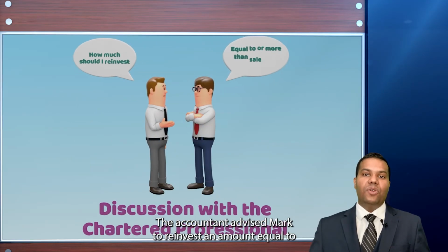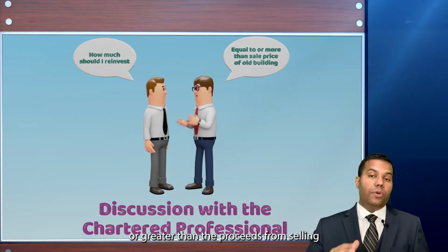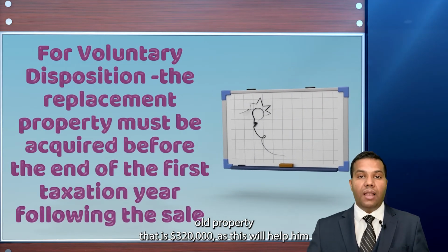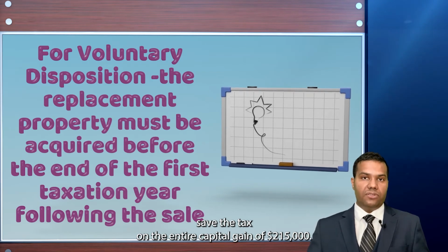The accountant advised Mark to reinvest an amount equal to or greater than the proceeds from selling the old property, that is $320,000, as this will help him save the tax on the entire capital gain of $215,000.